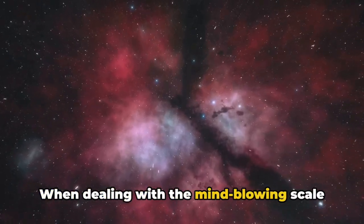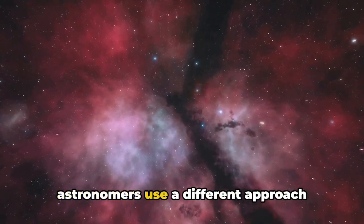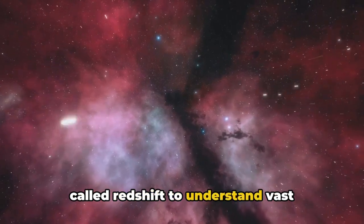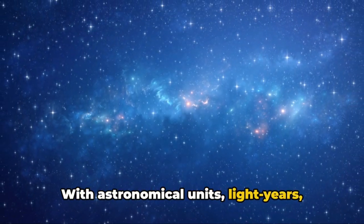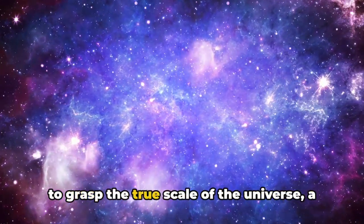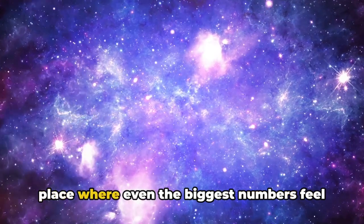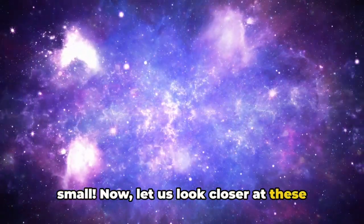When dealing with the mind-blowing scale of the universe beyond parsecs, astronomers use a different approach called redshift to understand vast galactic distances. With astronomical units, light years, parsecs and redshift, we can finally start to grasp the true scale of the universe, a place where even the biggest numbers feel small. Now let us look closer at these cosmic distances.